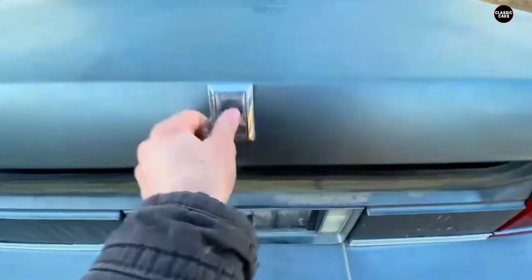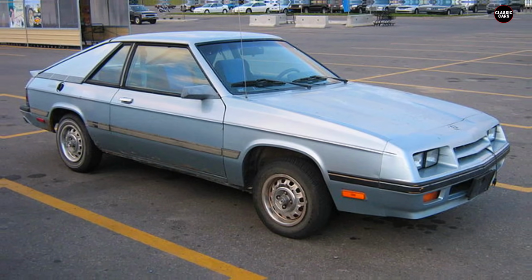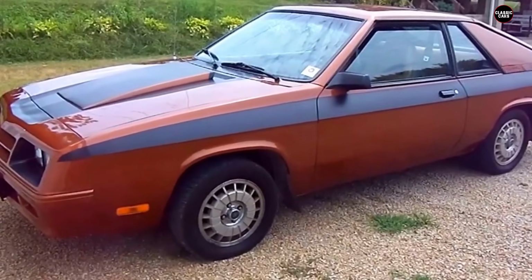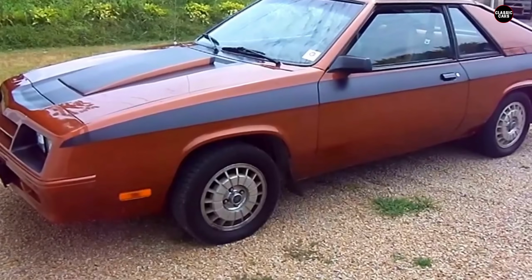Its combination of lackluster performance, poor build quality, and reliability issues made it a poor choice, and it also ran in a segment that was becoming increasingly competitive. The Plymouth Turismo, 1983 to 1987, was a sporty-looking hatchback produced by Chrysler, and it quickly became a symbol of the company's struggle to deliver on performance and quality in the 1980s.